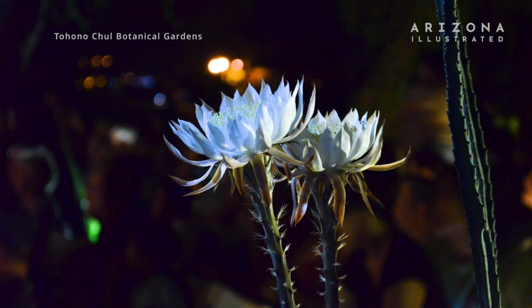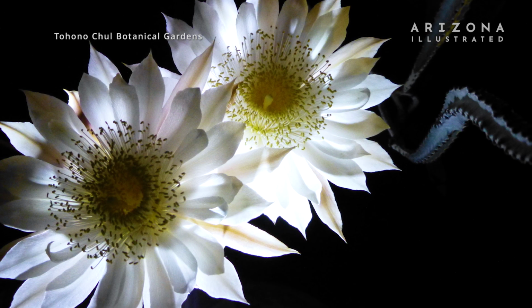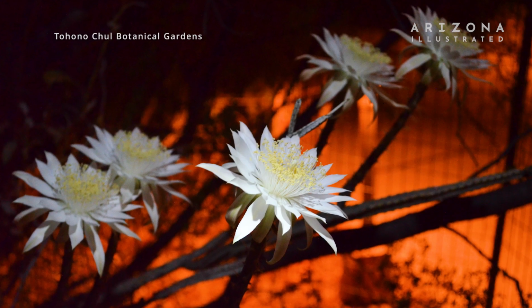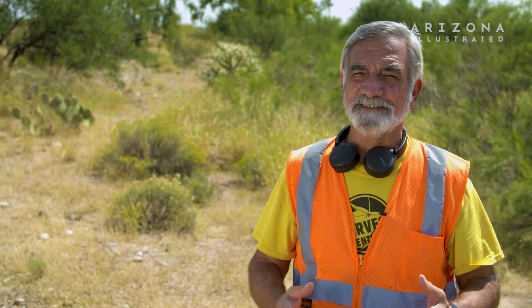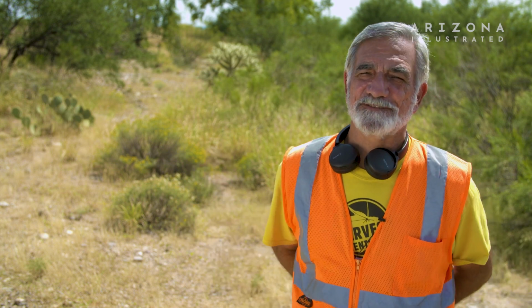This year, they bloomed over about a 3-week period. In one microclimate, they'll all bloom at the same time. That alone is enough for an excuse to get out and walk in the desert at night and have a margarita after and just enjoy June in Tucson.